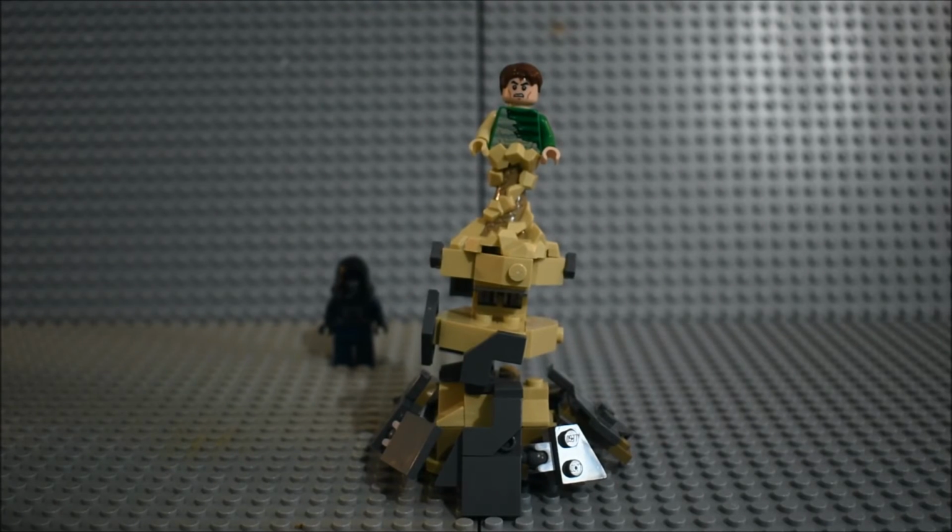All right, since Sandman here is on a sand tornado build, which is meant to be ripping apart the street around the Daily Bugle, I am taking a look at him in this section of the video away from the other villains because the sand tornado is so big.